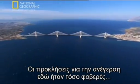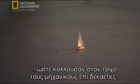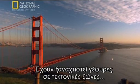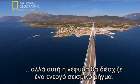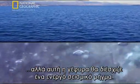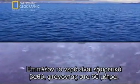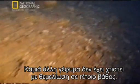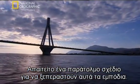The challenges of building here were so mind-boggling that they stumped engineers for decades. The biggest challenge was earthquakes. Bridges had been built in earthquake zones before, but this bridge had to cross an active seismic fault line. On top of that, the water here is extremely deep, 60 meters. No other bridge had been built with foundations to that depth. It would take a daring plan to overcome these hurdles.